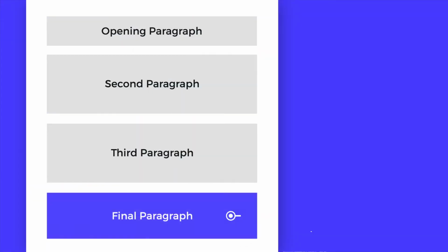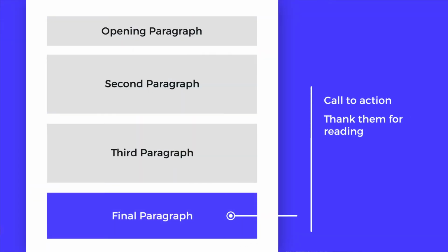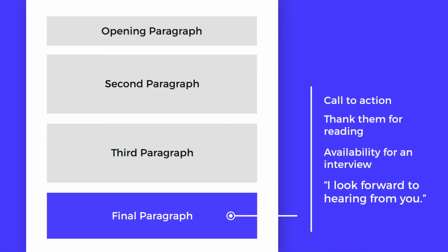Your final paragraph is a call to action. Thank them for reading and let them know your availability for an interview. Close with a "I look forward to hearing from you," followed by "yours sincerely."